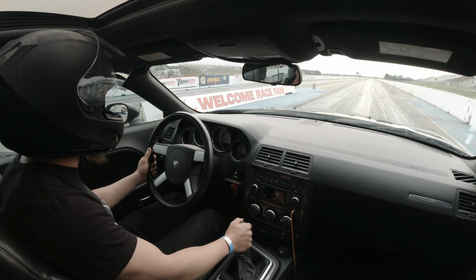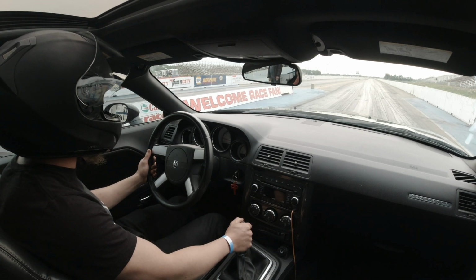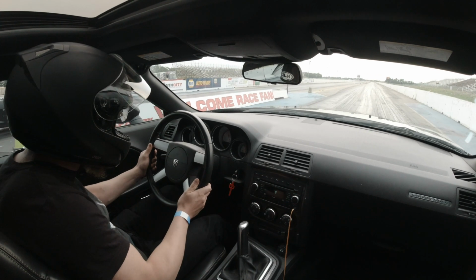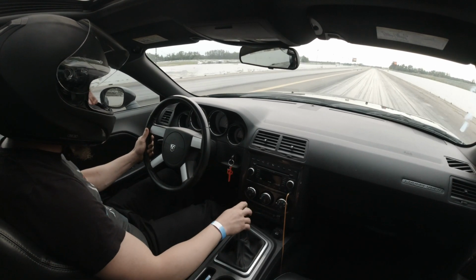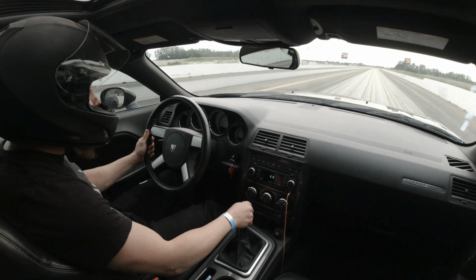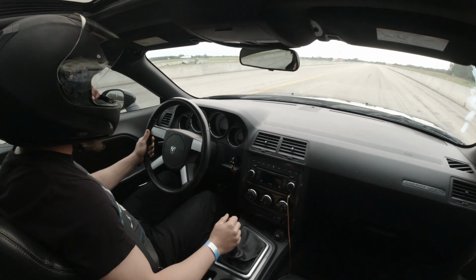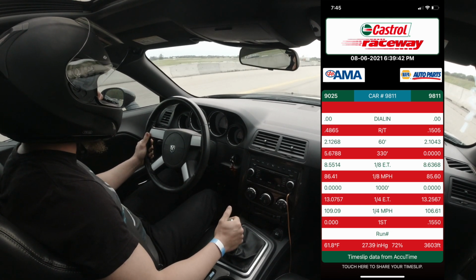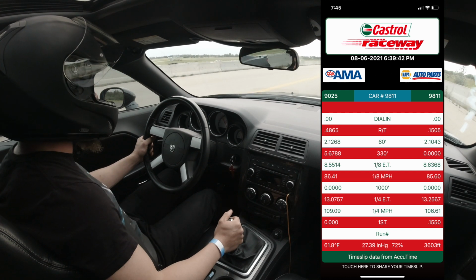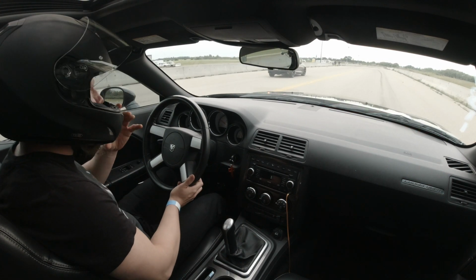All right, let's see how we do against this Camaro. Gonna try to tree him. Oh, didn't mean to double stage. My bad. Nice. That is another 6th-gen Camaro SS kill for this guy.